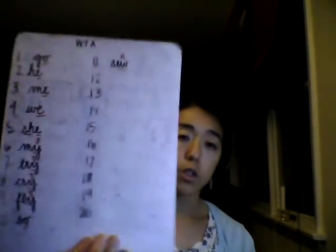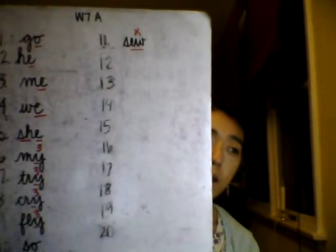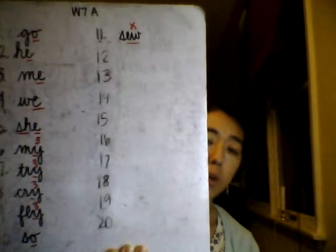The next word is sew, as in a needle and a thread. Sew. This word has an exception, so I'm just going to show you how to spell it. This is a word we're just going to have to memorize. So, spell it out loud with me. Sew, S-E-W. Please write and mark sew in your notebook.